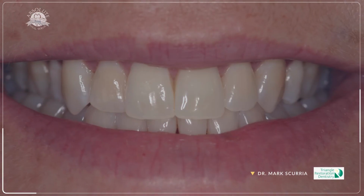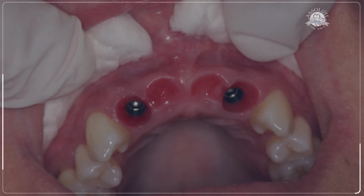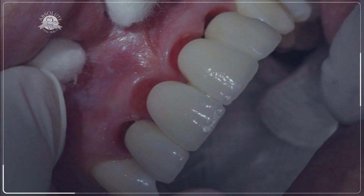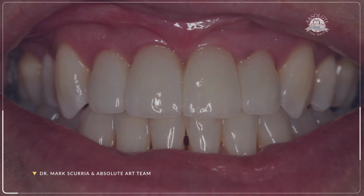When we process more complex cases, like this one with Dr. Mark Scuria, where we have multiple units, it allows the clinician to deliver the case in a more traditional crown and bridge way, remove it from the mouth, do all your adjustments extraorally, cement everything in the mouth, and then take it out, clean it up, and deliver it back.